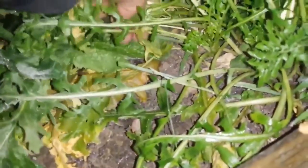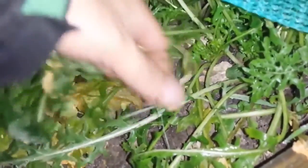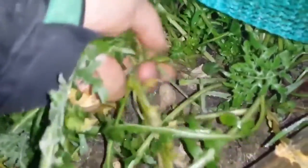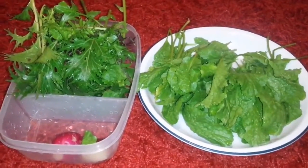These ones at the end here are rocket. Let me just pick a few of the rocket also. Yeah, rocket, unlike the Persian cress, is a bit mushy when you touch it at this time. But anyway, that's the way it is. Persian cress.